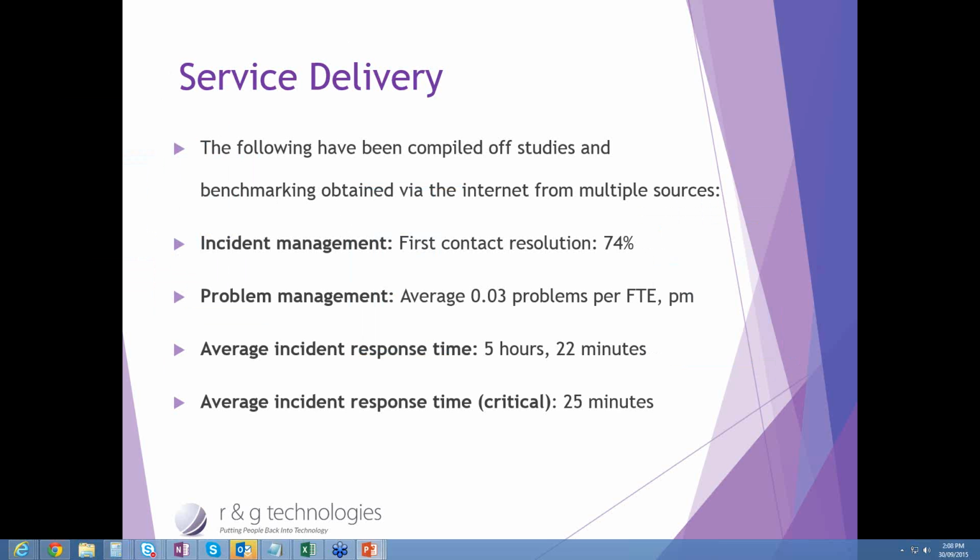It's again useful data to go back and hold your IT provider accountable if you're not getting that. If you're getting better than that, fantastic. And you probably can celebrate that with them a little bit as well. So those are some useful service delivery metrics, again, probably for the more advanced or larger organizations to use.